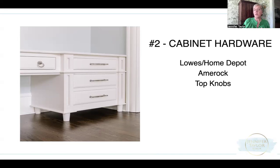One step up from that as far as the manufacturer is Top Knobs. I use Top Knobs in my own personal house and I did it in my kitchen. I want to say that this picture right here is probably Top Knobs. If I was to guess, that is a beautiful sit down vanity that I did for a client about, oh gosh, it's probably been about 4 or 5 years ago now, so I can't remember the manufacturer. But Top Knobs is great. Top Knobs offers a lot more finish options and a lot more styles than Amerock does. But those are some really good places that you can go to find new cabinet hardware.